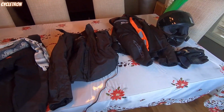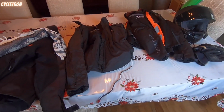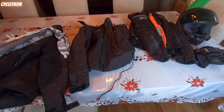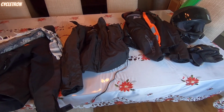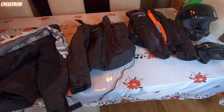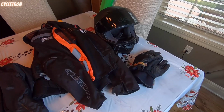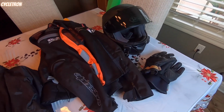Well, I've gotten some comments about what I do to gear up for cold weather riding. We're getting ready to go on a ride. It's about 33 degrees outside, cloudy, but we had a good rain yesterday, washed all the salt and sand off. So, this is my son's gear, but I've got a lot of similar gear.